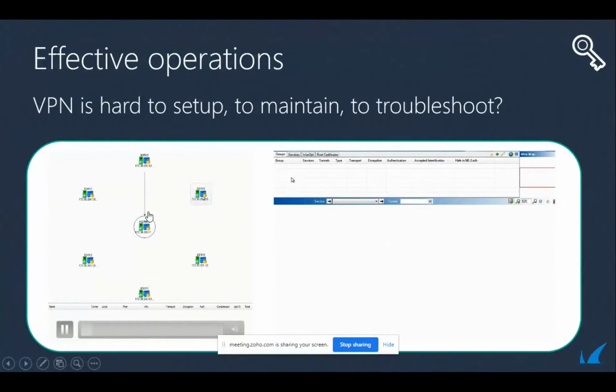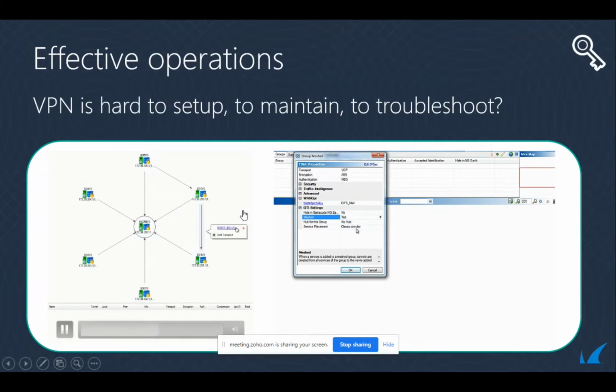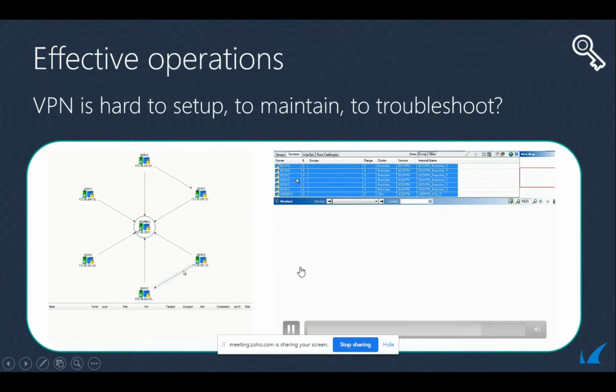This is available only for the TINA protocol. The drag and drop automatically creates a TINA configuration, and all you have to do is make sure the correct authentication and encryption are being used. Once that is done, you simply drag and drop. This will be applicable only for the TINA protocol.